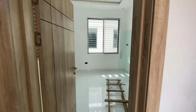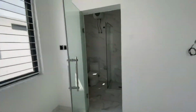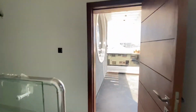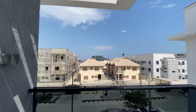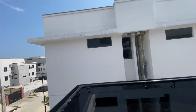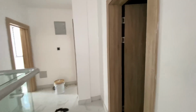Okay, here goes another room. Another smaller room. Pretty much like the one downstairs. And nice balcony, actually. Still ongoing construction. It's a beautiful view. I mean, sun, it's gonna be. Oh, there is no light, right? No, no light.